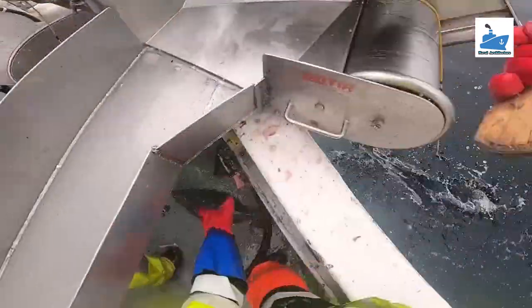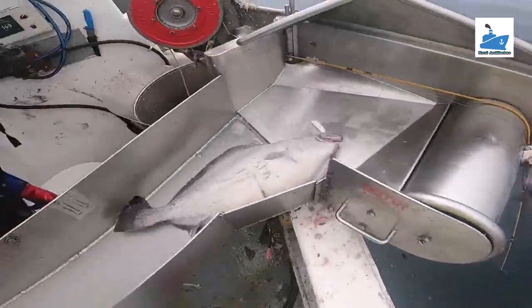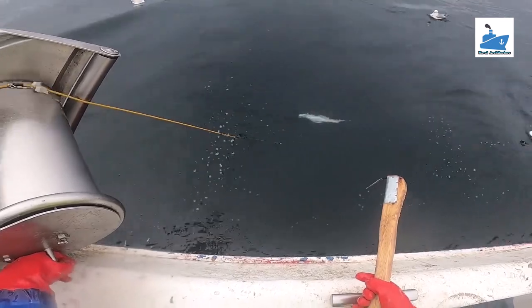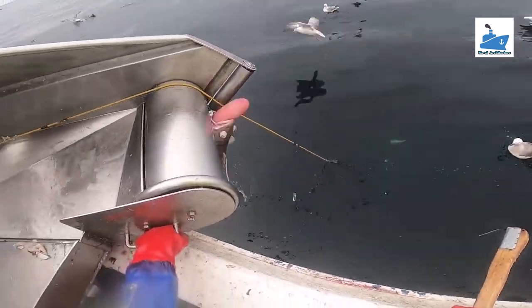7. Regulations. Fishing regulations and quotas are in place in many regions to manage and protect fish stocks. These regulations often include limits on the number and size of fish that can be caught, as well as measures to reduce bycatch and protect sensitive marine ecosystems.